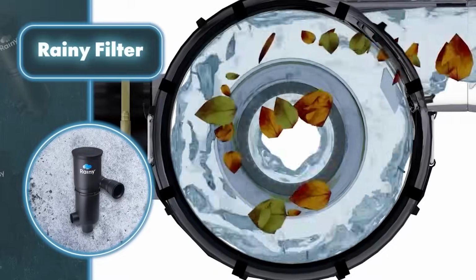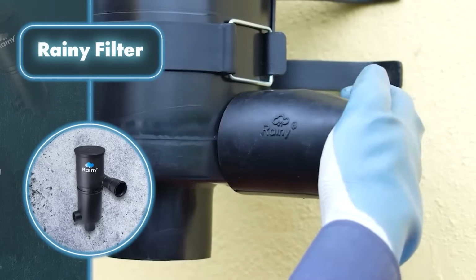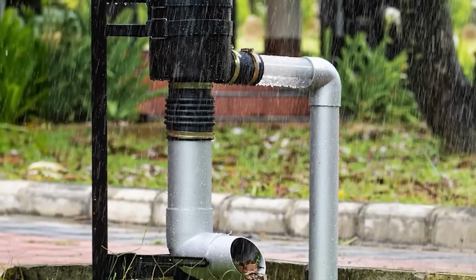Installing the filter is simple. You just need to attach a special mount to the wall and place the filter on it and connect it to your tank. It's wise to go for a larger tank to ensure you capture every drop of precious rainwater, especially in doomsday scenarios.